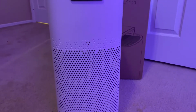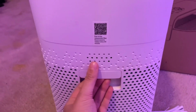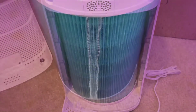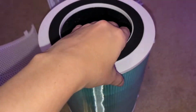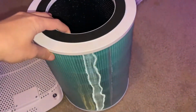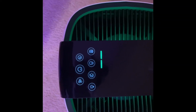This is the Toppin Air Purifier Bridge 4. So this is an air purifier meant specifically for large rooms. It covers 645 square foot, which is ideal for large offices, master bedrooms, living rooms, basements, pretty much anywhere that is a large open area.